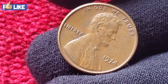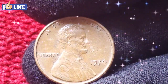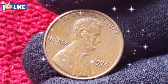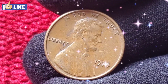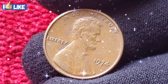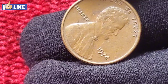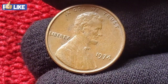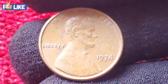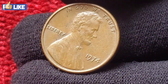Minting and production. The 1974 penny was minted in 3 locations: Philadelphia, no mint mark; Denver, D mint mark; and San Francisco, S mint mark. Each mint played a crucial role in meeting the nation's demand for 1-cent coins. The Philadelphia Mint, established in 1792, is the oldest mint in the United States and has a storied history of producing coinage for the nation. The Denver Mint, established in 1906, is known for its high-quality coin production. The San Francisco Mint, originally established in 1854, primarily produced proof coins by the 1970s, catering to collectors.